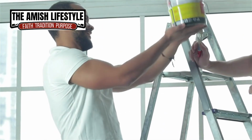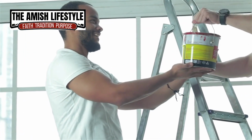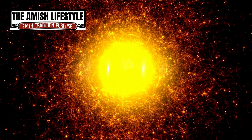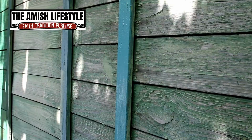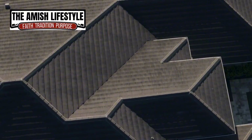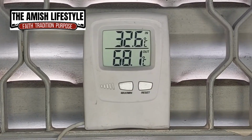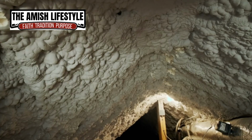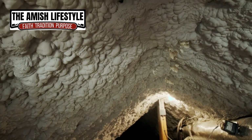7. White paint on roofs and walls. Sun beats down on your roof all day. Dark colours soak up that heat like a sponge. White does the opposite. It bounces the sun away. That's why Amish homes and barns are almost always white. It's not just tradition, it's science. A white roof can be 30 to 40 degrees cooler than a dark one. Less heat on top means a cooler house inside.